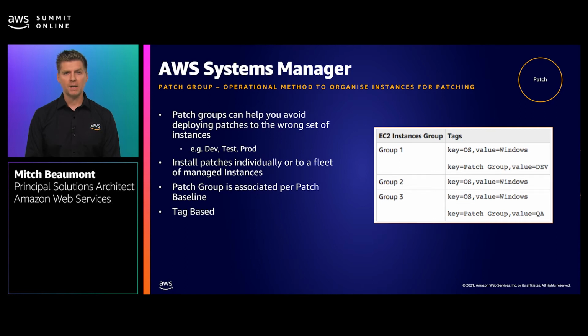For example, it's possible to create patch groups for different environments. These might be development, test, and production environments, and register each patch group to an appropriate patch baseline. Something again to keep in mind here is that a managed instance can only be in one patch group at a time. And when we create a patch group, Amazon EC2 tags or Systems Manager resource tags are used.